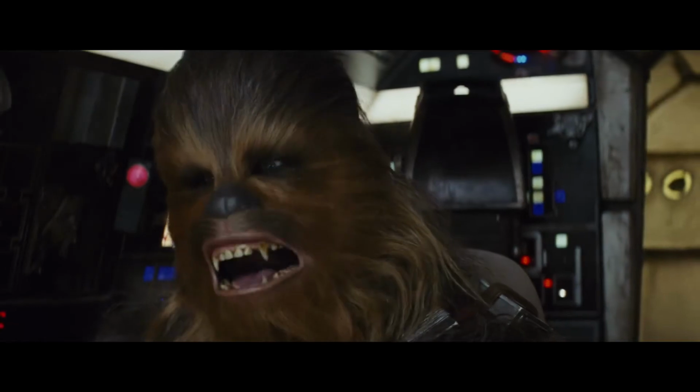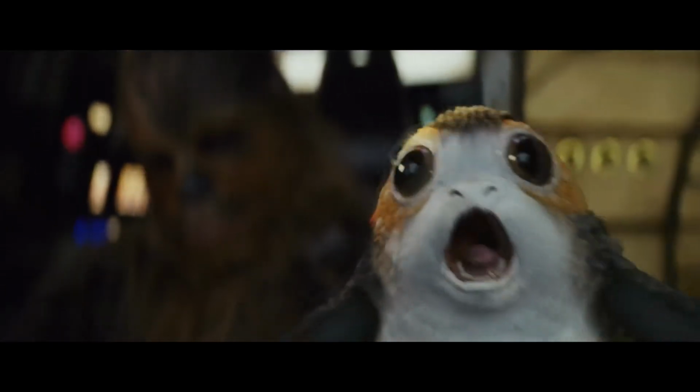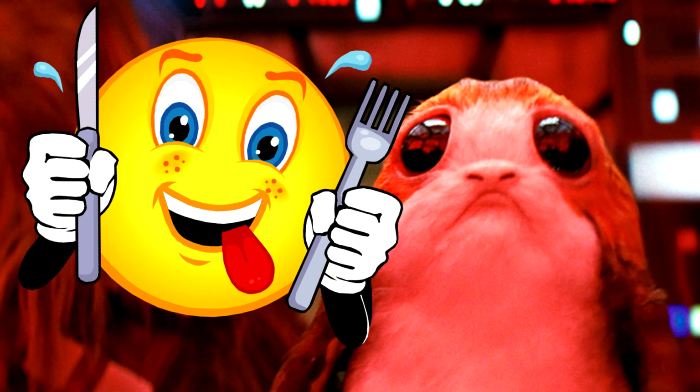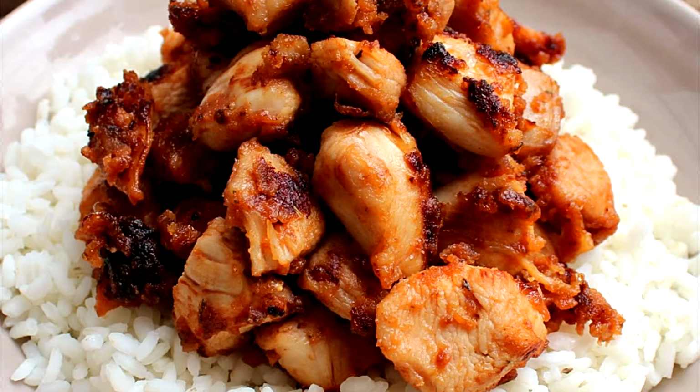Then we have a cute moment during the trailer with Chewie and a Porg escaping from a group of TIE fighters, which could be on the planet Crait, it's hard to tell. And I just gotta say, the Porgs would make for some excellent barbecue. I mean, just imagine it, Porg nuggets, oh, that'd be delicious.